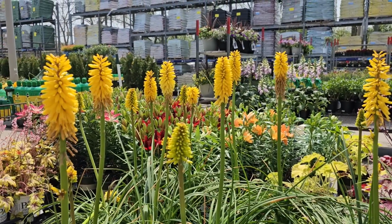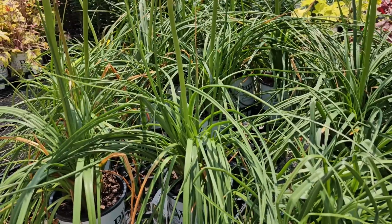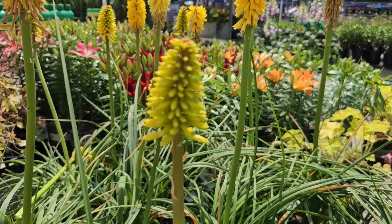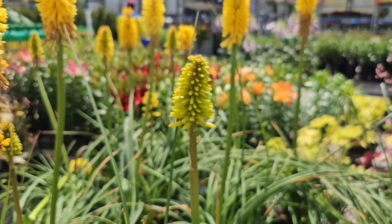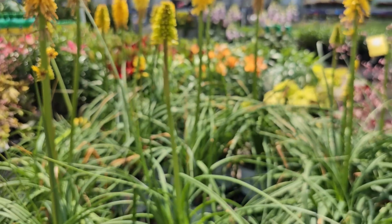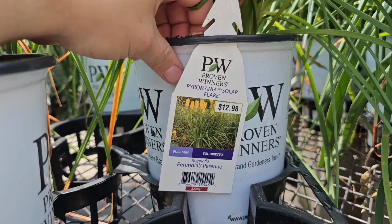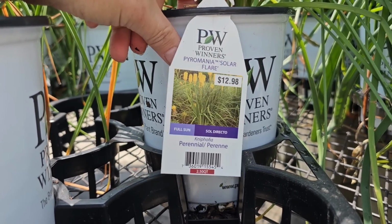Another really cool perennial. So when it's not in bloom, it's just a lot of strappy foliage like this. Almost looks like a grass. But then when it sends up these bloom stalks, look at these. Really pretty. Let's check out the variety on this yellow. So this yellow one here is called, let's see, Pyromania Solar Flare. It is a Proven Winners perennial for $12.98.